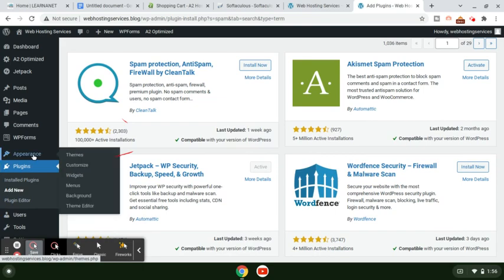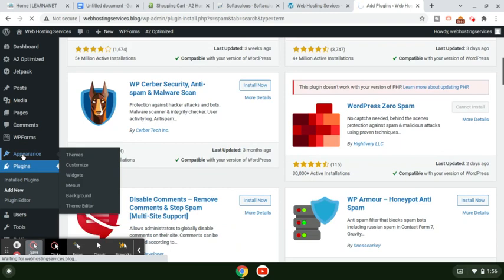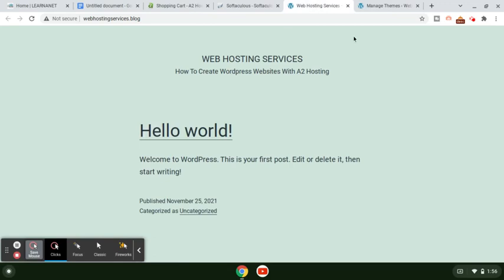Let me go to plugins. Excuse me. Let's go to appearance. And the theme right now that we have on the website, which is this one, is pretty plain.